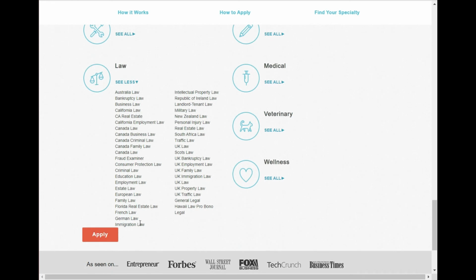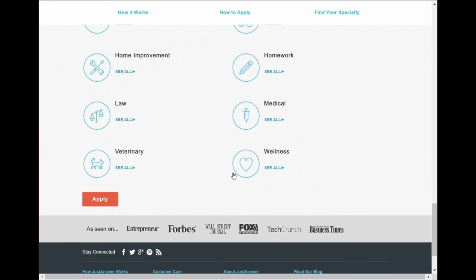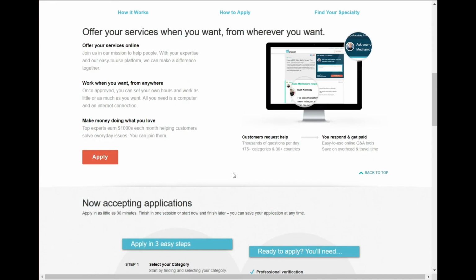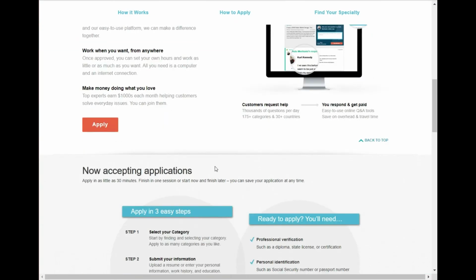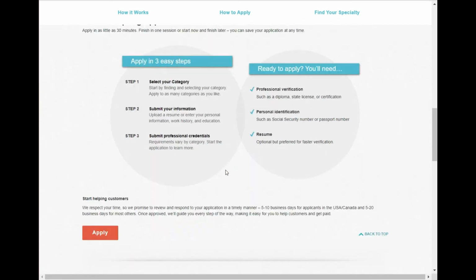Okay, so this is the website, guys. This is how it looks. It is easy to apply to the website, and it is easy to get accepted if you have some set of skills. However, that will take around 5 to 10 business days to verify your application, and to inform you whether or not you're accepted.